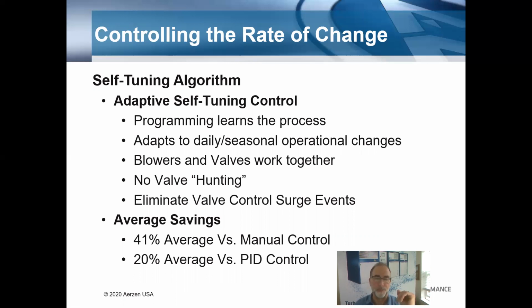And what this is proven to show is that versus manual control, you can save up to 41% on the power bill. You've got these very efficient blowers. It's all in how it's feeding the process that's really going to derive the most benefit out of the efficiency that these blowers have to offer. Compared to PID control, you're probably saving 20%. Still, 20% is very good. And then that's on top of the most open valve, so you're operating at a lower pressure. So the benefits and the savings start to multiply after a while.